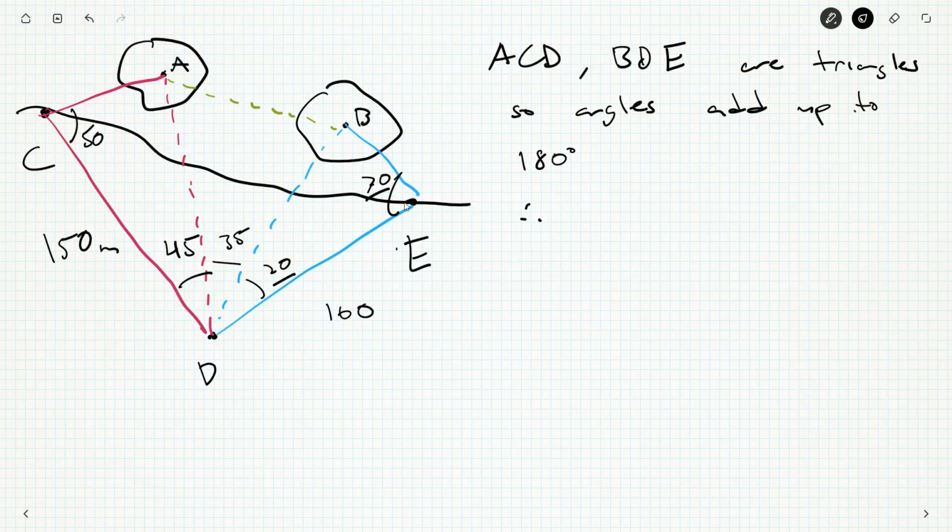So 20 and 70, that makes 90. So this is going to be a 90 in here. So angle DBE is 90. And we've got 45 and 50, that's 95. So what's left over here? 85. So I might say something like angle CAD is 85 degrees. Okay.